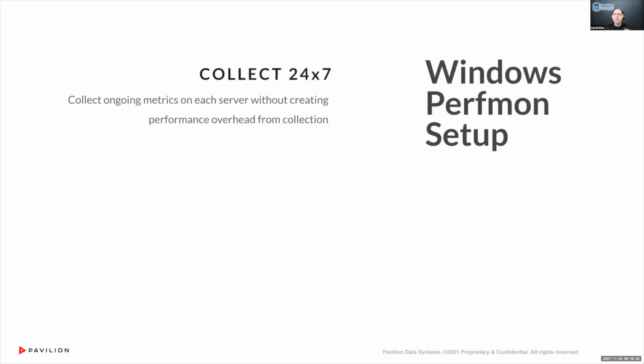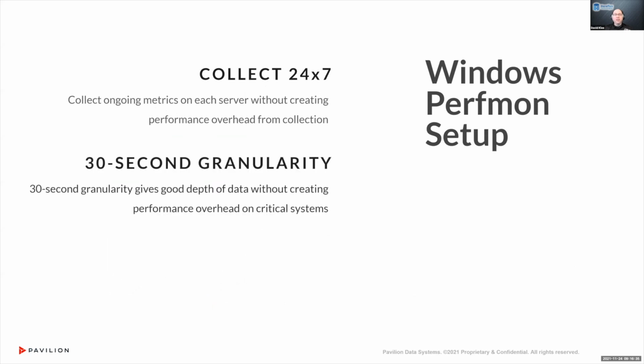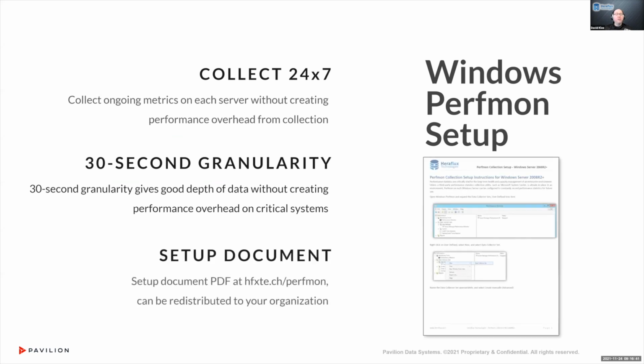If you don't have anything fancy, you do. You have Windows Perfmon. You can collect this 24/7. It's completely free. It's built in. We love to collect it at a 30-second granularity. We do have a setup document out here at our website. Again, no contact info required, but this gives you the ability to actually see exactly what this thing is doing.